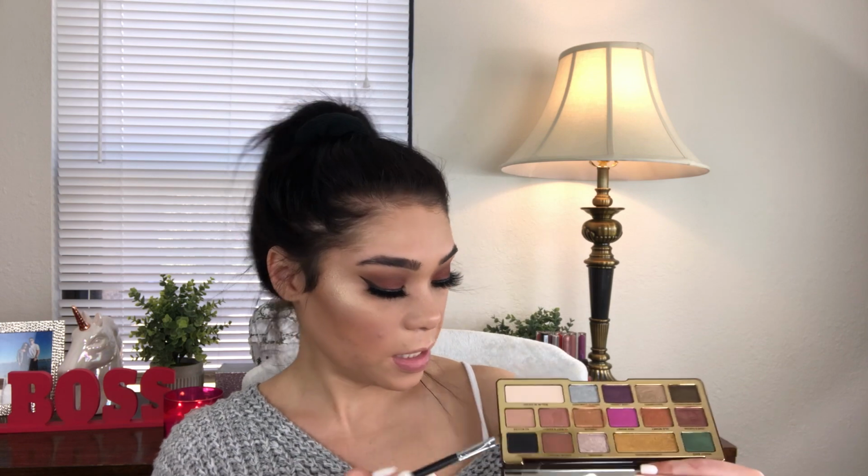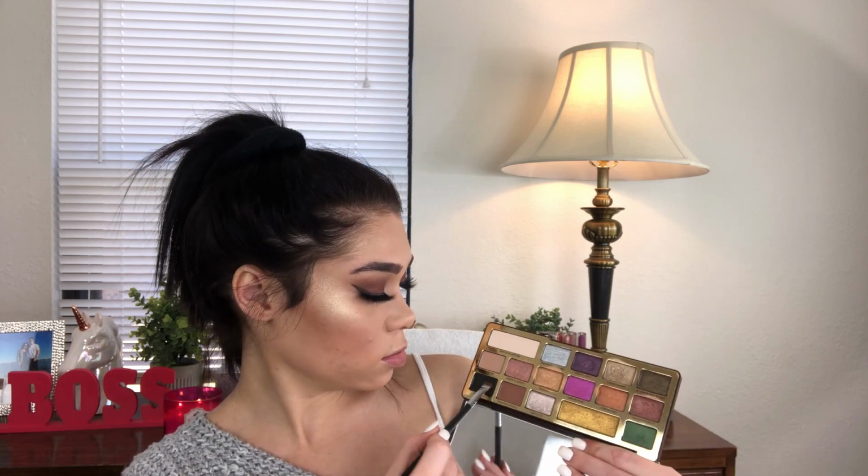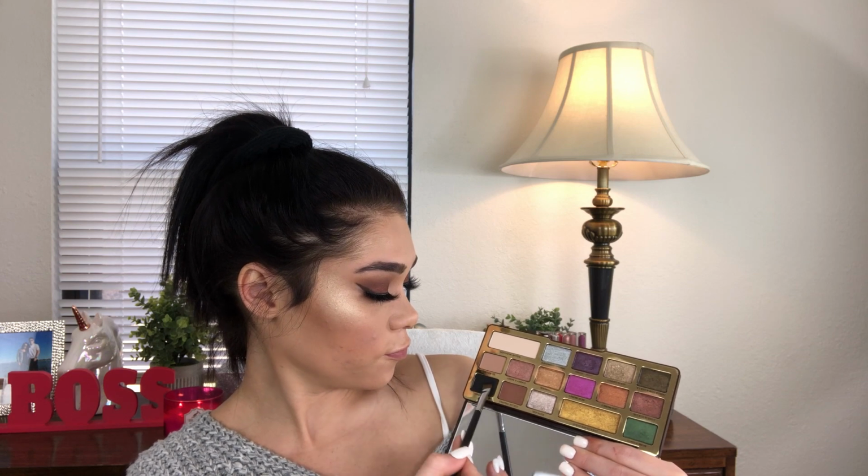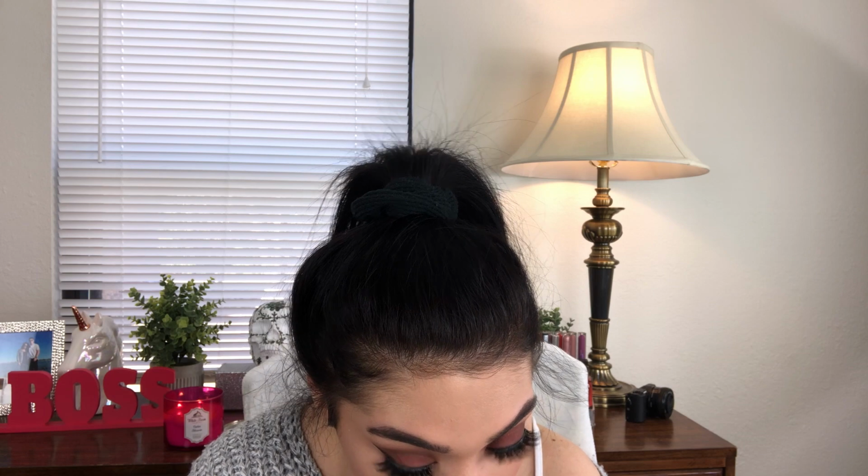All right, so now I'm dipping into Decadent, which is a very, very black shade. And I'm gonna, again, press this against my waterline.